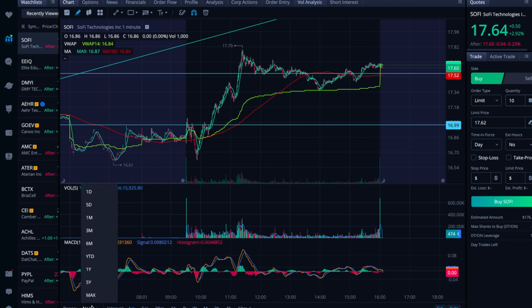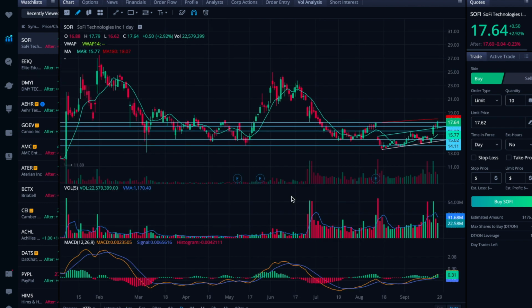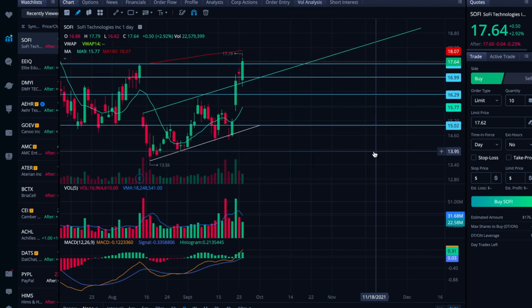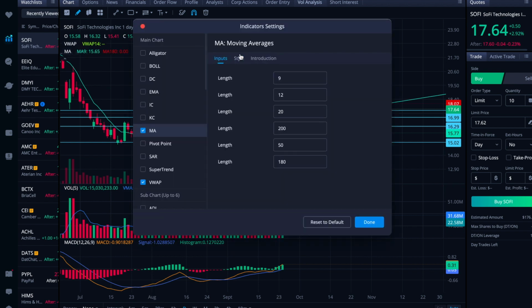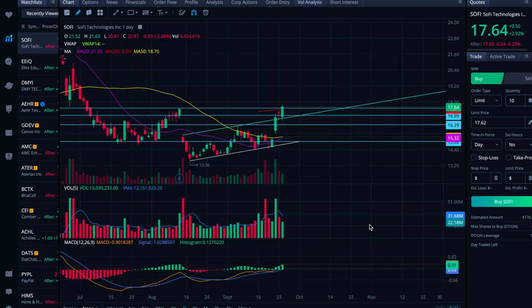Now, if we zoom out to the daily to get a sense of where we are in the broader scheme of things, well, that's not what I meant to do. Okay, so here's the chart that we've been looking at. I'm going to get rid of some of these for now just because they're kind of cluttering things up. So we're about to hit our head on the 180 here. When I look at the daily, I like to shift over to the 20, 250. And when I'm looking intraday, I like to do the 9 and the 180. So, story for another time.